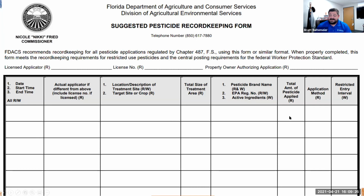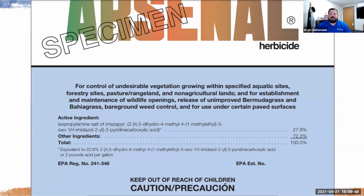The total amount of a pesticide that you applied. So how much did you put out? How did you put it out? With a backpack sprayer, with a piece of equipment? How did you get it out? And then if you fall under that WPS requirement, what was your restricted entry interval? So let's take a look at some labels, since there's information you've got to pull off pesticide labels. Where do we find that? Here's an example of a label.